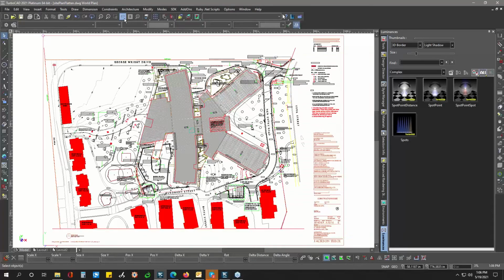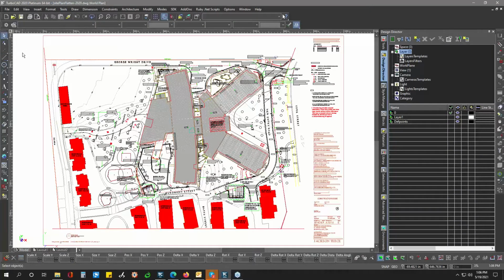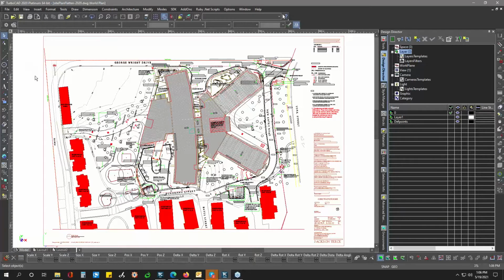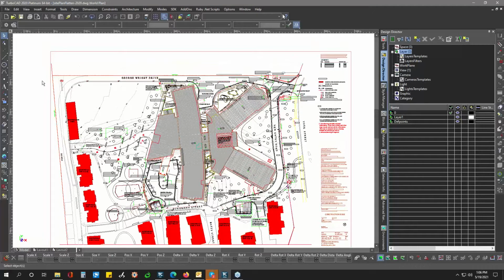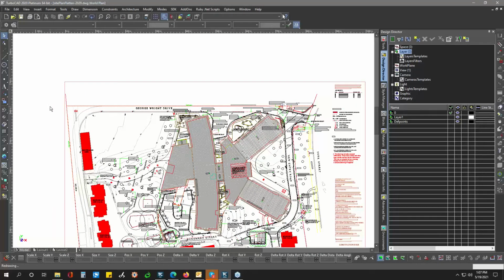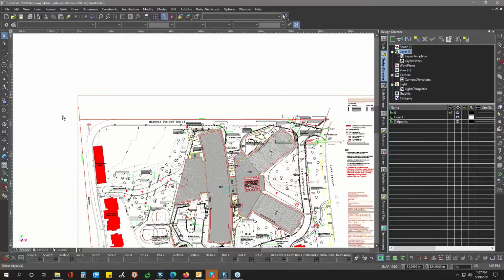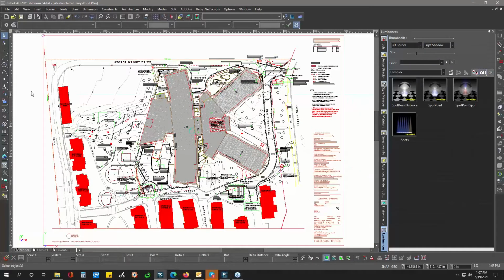So now I'm going to flip over to the prior version of TurboCAD with the same 80 megabyte drawing loaded, and you can kind of see the difference. So now we're in 2020, and we're going to try and just move this around, and you can see the static jerkiness of the program. So head back to 2021, and so how did we get these performance gains?